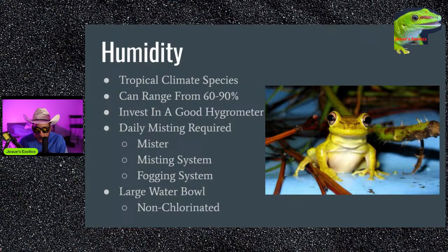So moving on to humidity, these guys obviously live in a humid environment since they're coming from Cuba, which is a very tropical climate. So your humidity can actually range from 60 to 90%, which is a little bit higher than most things throughout most of the year because Cuban tree frogs are native to those areas. A daily misting or two will keep your humidity high enough.